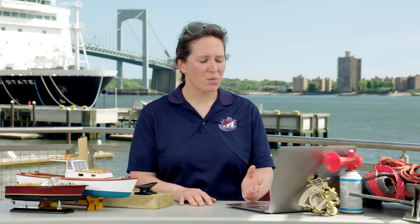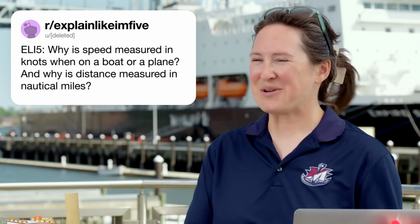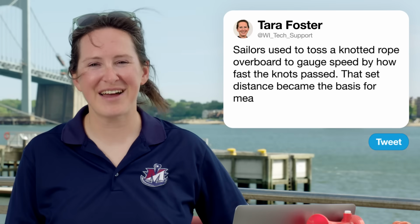Reddit user asks, why is speed measured in knots when on a boat or a plane, and why is distance measured in nautical miles? The way they used to measure speed was they would literally tie knots in a line and send it overboard, and they'd see how fast they'd move in comparison to those knots. When the knots became a really standard set distance, that was kind of the standard for measuring speed of a boat. Nautical miles are based off that distance of knots. So 1 knot is 1.15 miles per hour.